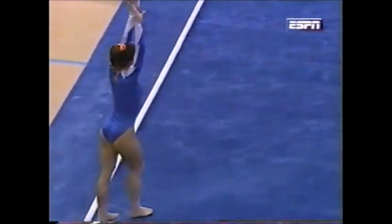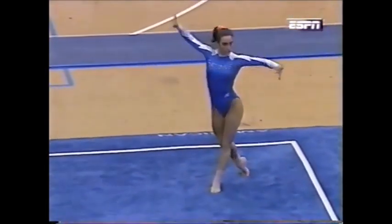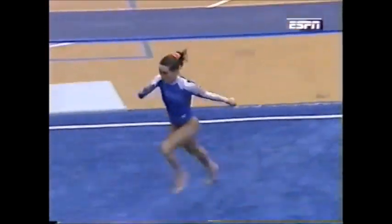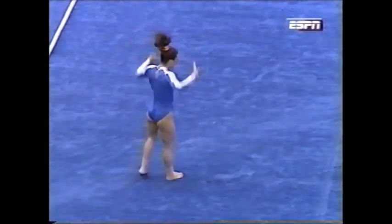A 196 team score would really send a message across the country that the Florida Gators are for real. She does a front layout into a front full. Very difficult move, which adds bonus points to the routine. Second time we've had a double tuck somersault.